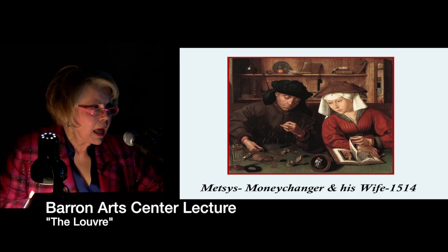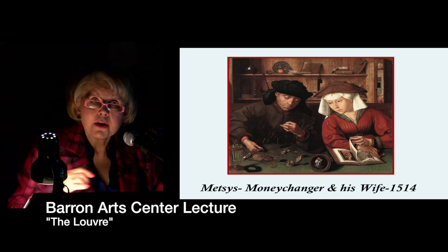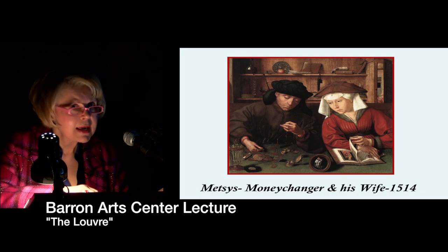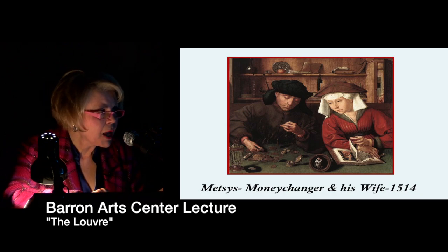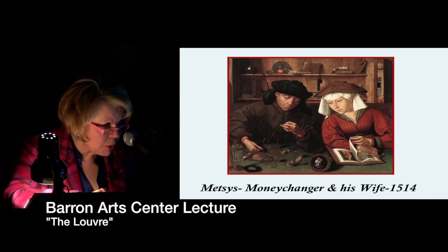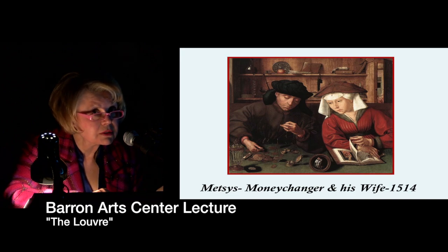Now, you would think that this is obviously a painting showing spiritual treasure and earthly treasure. But if you look at it a little bit more deeply, I'm going to point out some other things to you which might make you change your opinion on it. First of all, we see the money changer. He is weighing gold on a scale, okay? And he has some gold coins in front of him, and he's weighing the gold on the scale to determine the purity of the gold.